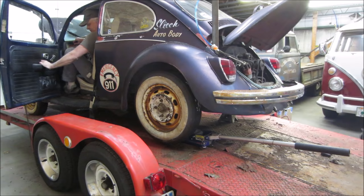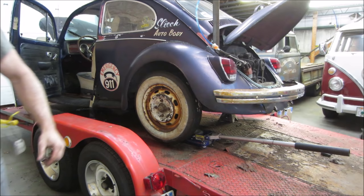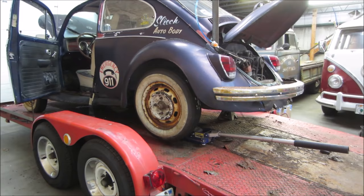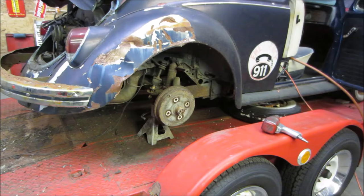The other side is stuck. So I may try letting this tire down so that the other rim will want to spin, so we can get the brake loose with the transmission. I gotta block up the wheels though, because it's just sitting there. It just launched me across. Let's see if we can get that one to pop free.